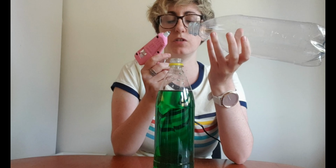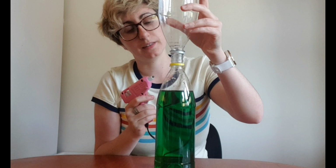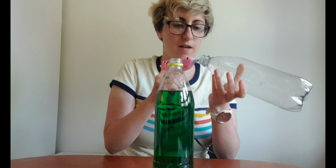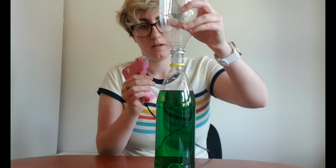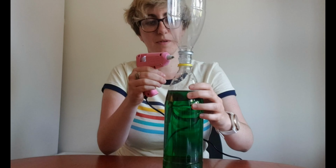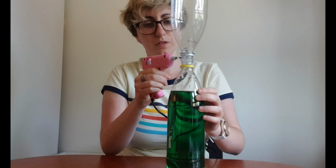And I am going to put all the glue around here, close it on top like that, maybe put more around there, and then use our sellotape to fasten it properly. Whoop. Oh, hopefully the glue doesn't go into the bottle, because that might affect our tornado. It probably won't, it's probably fine.